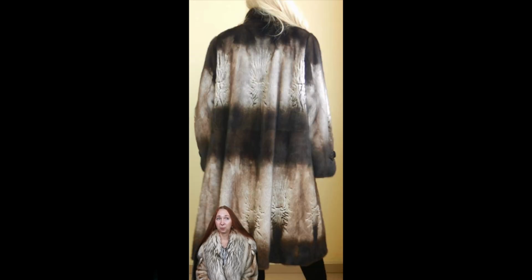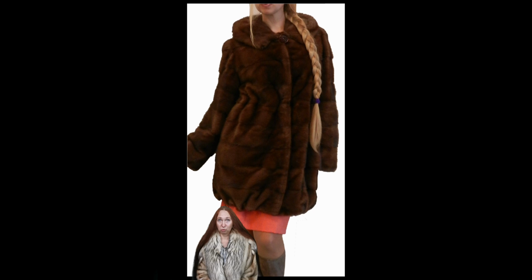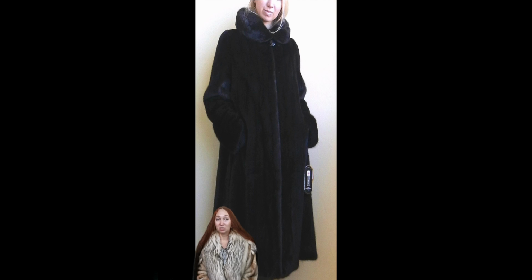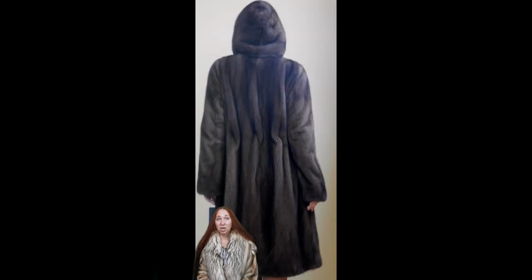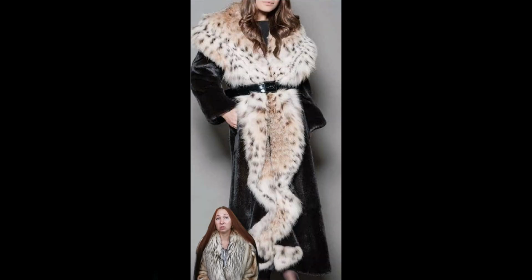I used to have my own business and dressed women in fur and leather. I loved my job because I was helping women become more attractive. Unfortunately for me, I see that many women do not want to experiment and choose mostly dark colors and classic cut of fur coats. Of course, this has its advantages.